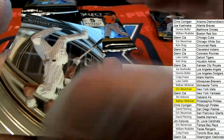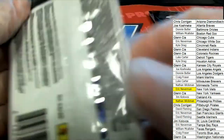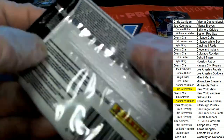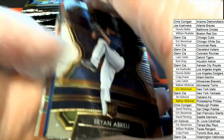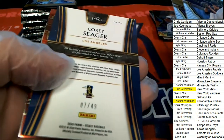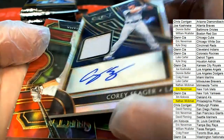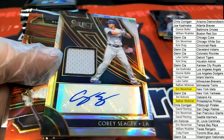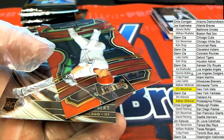Wow, what a great box this turned out to be so far. My goodness. Dodger is pulling a really nice parallel there. More color coming up. What is this? Corey Seager for the Dodgers. 7/49 auto. Oh. L.A. Donnie.